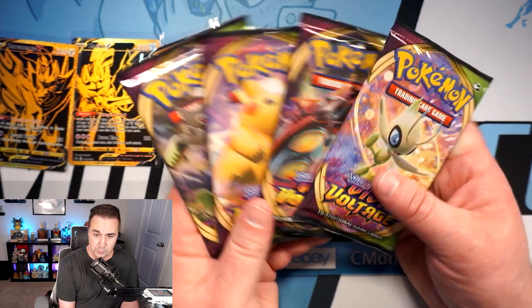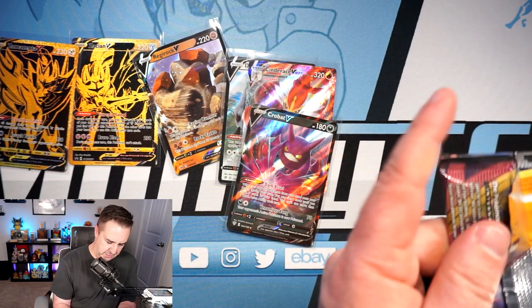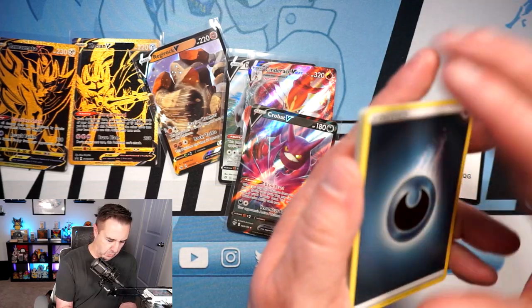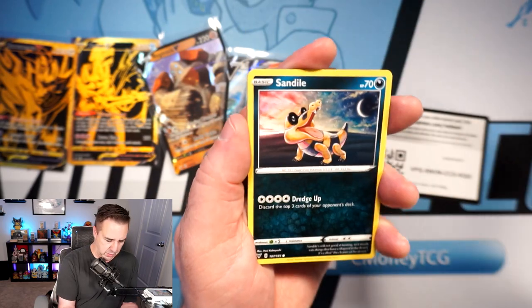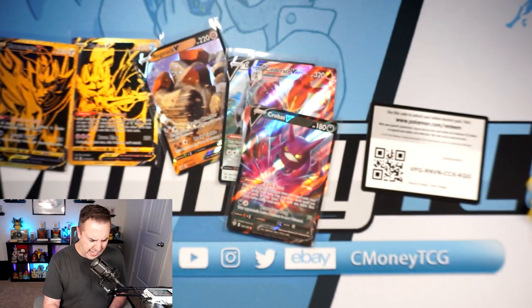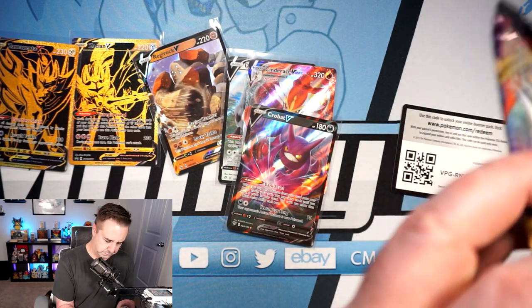So we are down to our final four packs of Vivid Voltage here. Let's see. It said Chunkers or bust, man. We've got to get a little bit more out of these Vivid Voltage packs to make opening this thing worth it. So we really need Vivid Voltage to come through. The Chunkers has eluded us, as well as that Full Art Pikachu V. That has eluded us as well. And the Rainbow Nessa. We've really been eluded by the big Vivid Voltage hits.